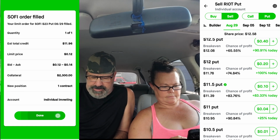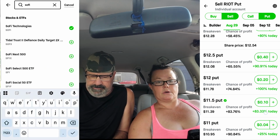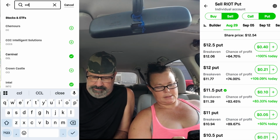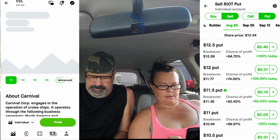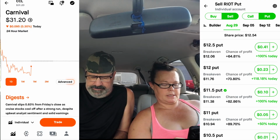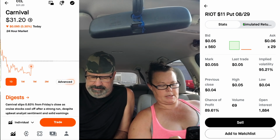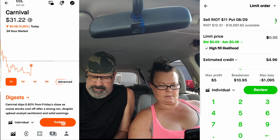Yep, it filled. I am going to do a Riot put. Initially I'd marked 11.5, but it's at 83% now, so I'm going to go down to $11, and it says that I will get $5 for that one.